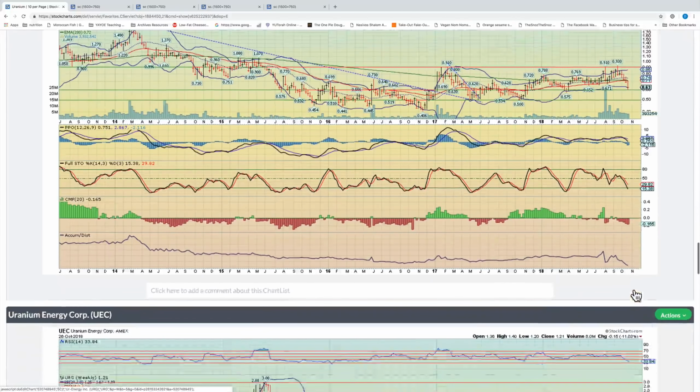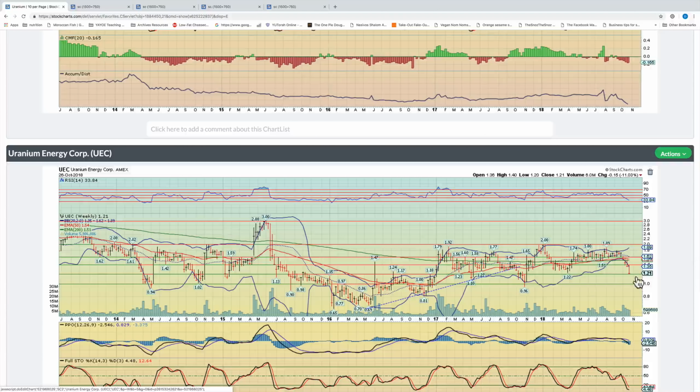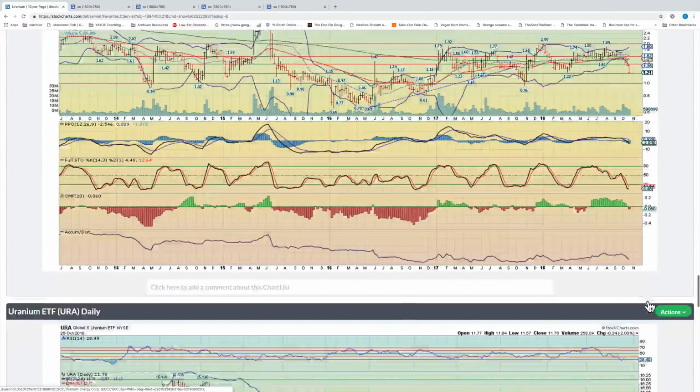but it's really kind of one of the weaker names in the sector right now, as is UEC, which actually is breaking down on multiple levels. So it's got good fundamentals, but something's going on here that I don't like from a technical perspective. There's really no reason to be long from a technical perspective.